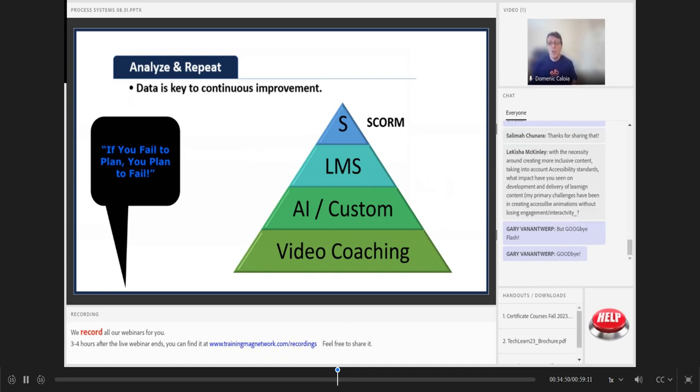On this pyramid, you can see the small piece at the top, the S, stands for SCORM. You develop a SCORM course. It has a test. You come back with a grade. You come back with a completion. A very, very small amount of data.